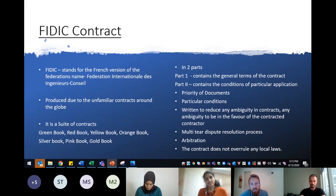But one of the main reasons of using a contract, especially with FIDIC, is to reduce the amount of ambiguity in the contract. The FIDIC suite generally swings any ambiguity to the contractor's favour, or if it's a contractor giving it to a subcontractor, then the subcontractor's favour. So generally the person writing the contract needs to make sure that there's no ambiguity in there, because it could go against them. But it does have a multi-tier resolution process in FIDIC. So basically the first step for disputes would be submitted for adjudication before an engineer or dispute board.